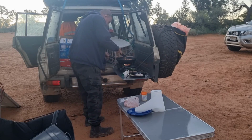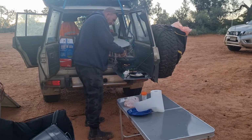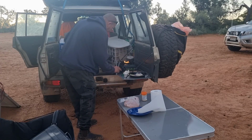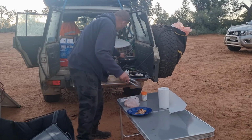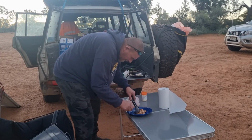Hi guys, I'm cooking for you one of my new favourite dishes from a friend, Cassie Smith. It's called crispy garlic chicken. It's chicken breast browned off, then you shred it with a fork, and then you cook it with garlic powder and butter, and it comes up really crispy and yum.